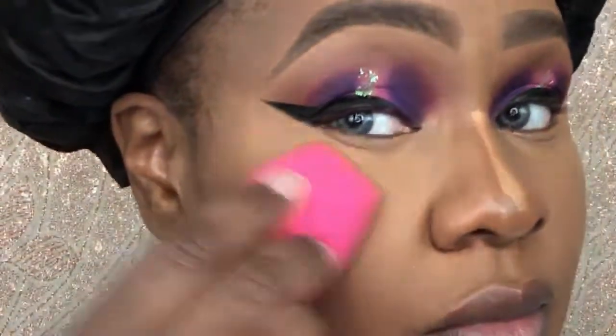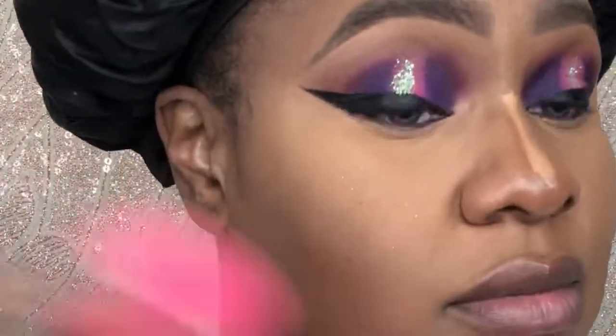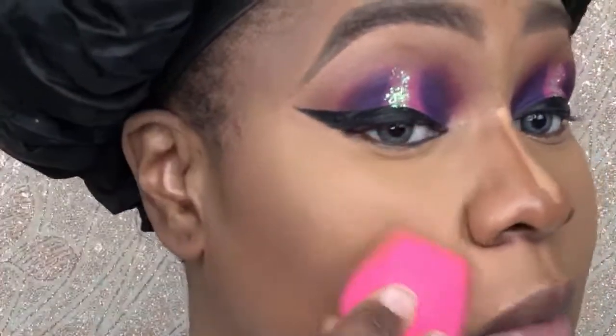Okay, and it's so simple. So I'm gonna zoom in so y'all could see it's set. So not set, set. We're gonna go in and contour and add highlight so everything will come together. But I'm just gonna repeat the same thing. So I'm just going to push this in. I try not to look down, because my skin is yellow. It isn't good for me.